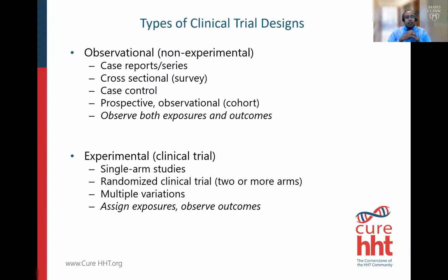In the clinical trial, which is the bottom box, we can see that this is an experiment. So we're actually giving something to patients, and we're not just passively watching them. We're actively giving something to patients. These can be single-arm studies where everyone gets an intervention. This can be a randomized clinical trial, which is what the PATH-HHT study is. You can have multiple variations of some of these designs. Basically, a clinical trial is something where you assign the exposure or the intervention, and then you observe what happens after you have given that exposure or intervention. And as mentioned, the PATH-HHT would be a randomized clinical trial.